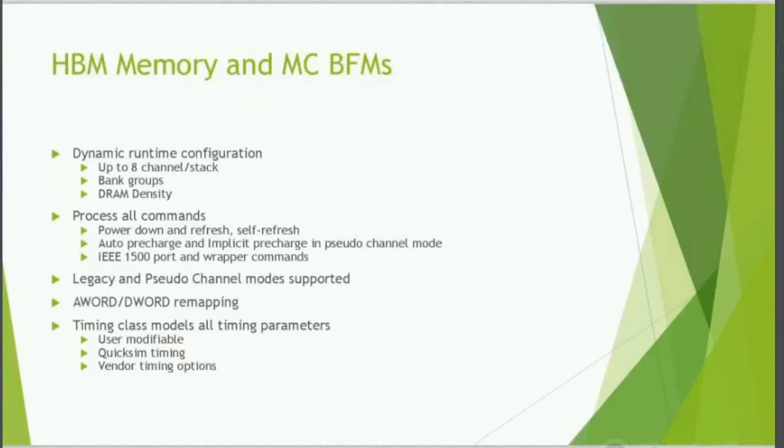Some of the features shared by our memory model and our memory controller model include dynamic model configuration in terms of setting up the number of channels per stack, density, banks, operating speeds, and timing parameters. Our models support all the HBM commands and modes, as well as the IEEE 1500 port commands and wrapper registers. This means you can test PHY features like the address word and data word pin remapping.